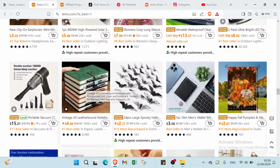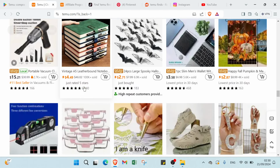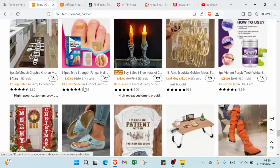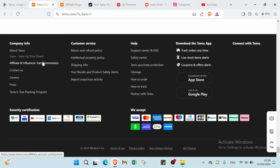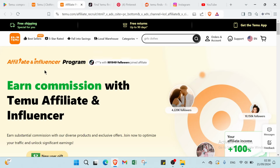So we can just tell people that once they start with Temu by clicking on the link, they get $100 and can buy whatever they want. If we scroll down, we have affiliates and influencers earn commission. You can just click on it and you will find this page, which is the affiliate and influencer program.